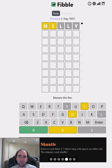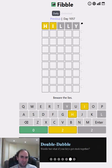This is Wordle, but there's a liar in every row. So maybe the H is lying, but if it is, should it be grey or green? Or maybe the I, L, L or Y is the one that's lying. The only way to find out is to play.